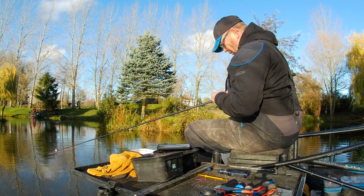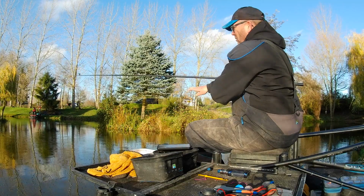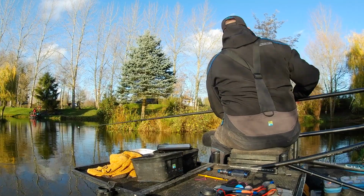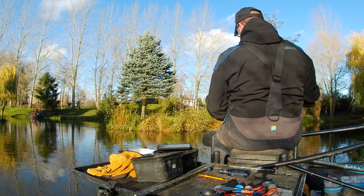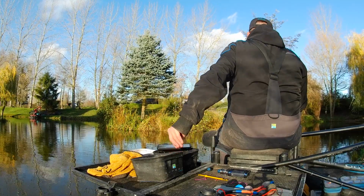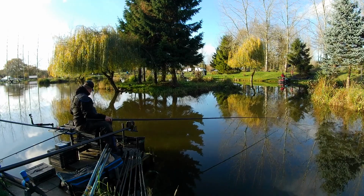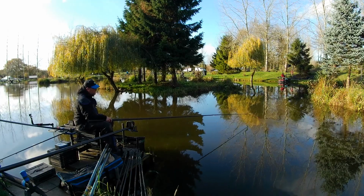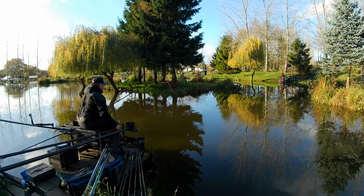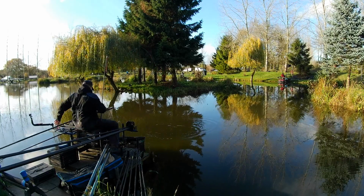That chap opposite me there, I thought he was absolutely emptying it, to be fair. He seemed to be catching a lot of decent stamp fish. Talk to him after, he'd also lost a few of them. So maybe I hadn't seen the ones that he got out. I'd seen him playing fish and not realised that he was losing some of them. I just thought he was miles in front of me. Another stocky.